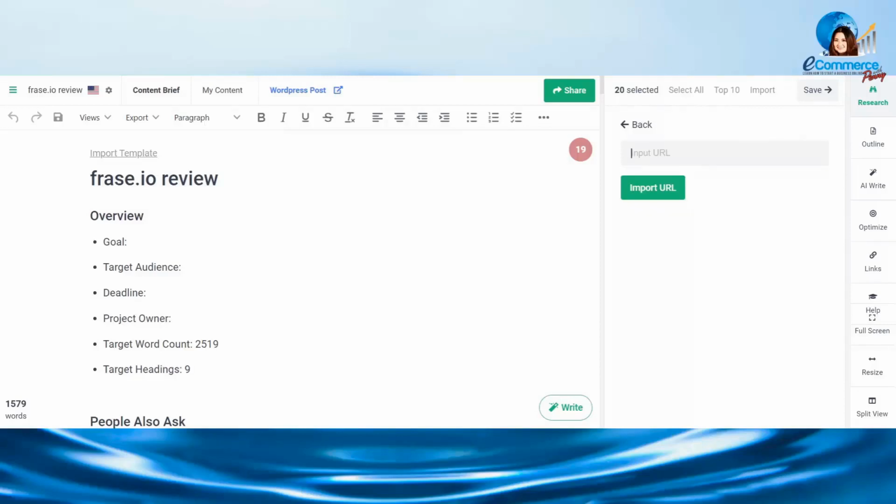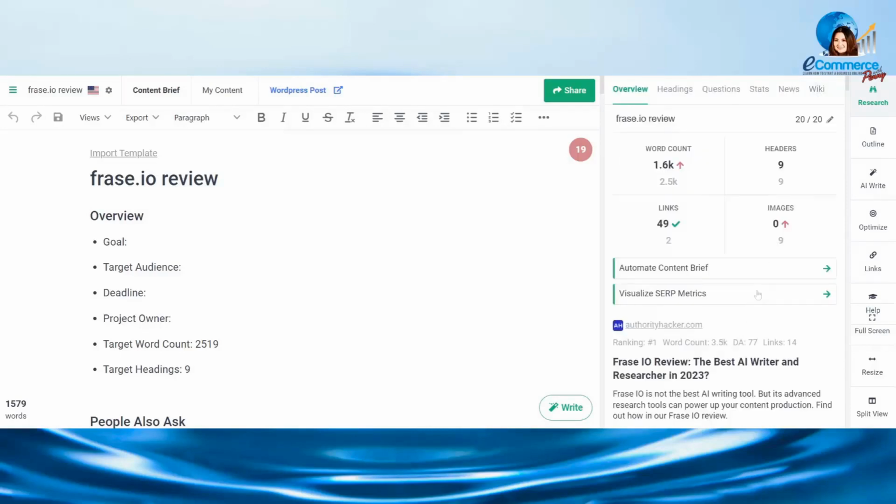And you can see on the right-hand side that it has provided an overview of what you are expected to write based on this topic. Word count-wise, after analyzing the top 20 sites that are ranked for this keyword, you probably need to write about 2,500 words because it's the average across the search results. You need 9 headers at least and 2 links and then 10 images. So it provides you with an overview.